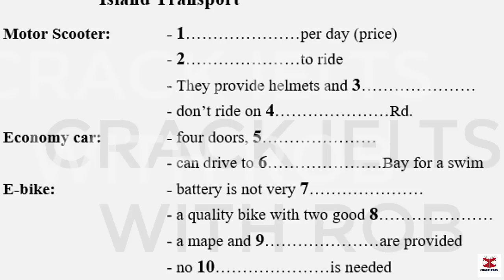A good compromise. Well, like I say, they're very popular these days. And another big advantage is that you don't have to have a license for this type of vehicle. Well, let me discuss it with my friends and I'll get back to you. No problem. Thanks for your time.